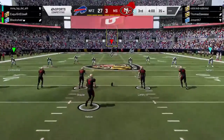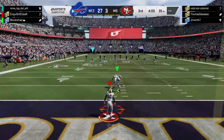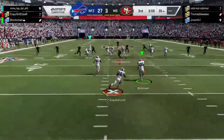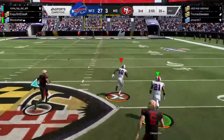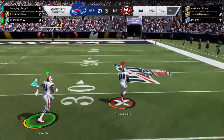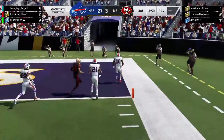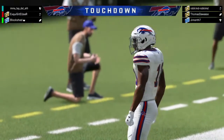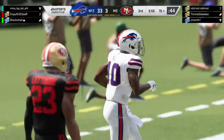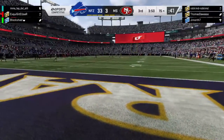Bills with the lead, and they'll get the football first as the second half is underway. This is fielded at the goal line. And he's loose again. He's at the 40. Past the 20. 10. And he will score. Touchdown, Buffalo. Officially an even 100 yards coast to coast on the kick return as his guys continue to pour it on.